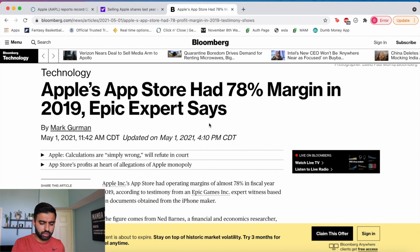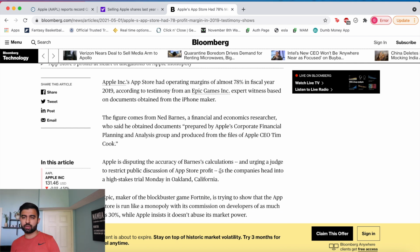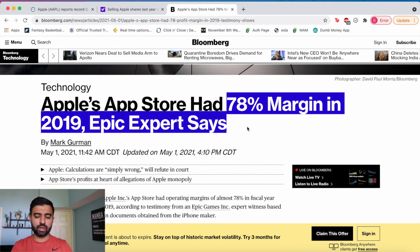The other thing I want to take a look at here is that Apple's App Store had 78% margin in 2019, which is absolutely crazy. 78% margins. That's kind of the issue right now, is Epic Games is going out and saying, hey, Apple's got a monopoly on the kind of ecosystem that they can run on iPhones, and Apple's coming back and saying, they don't really do anything. They don't abuse their market power. So just wanted to quickly cover that, right? 78% margin in 2019. And as we saw, App Store has been a growing sector for them, which is absolutely great if you are an Apple shareholder.